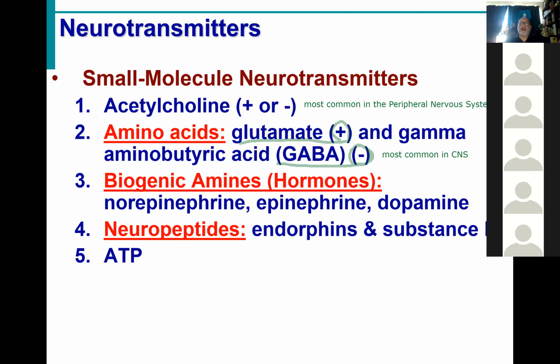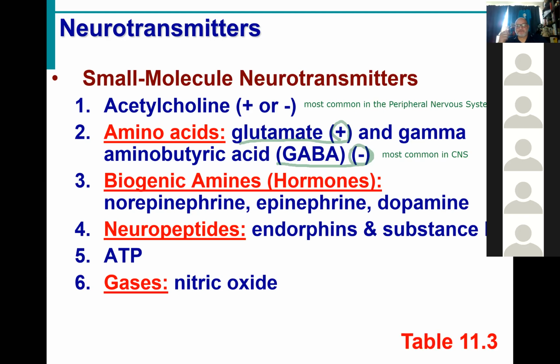And then there are some more unexpected things that can be neurotransmitters. ATP can be a neurotransmitter. Gases like nitric oxide, and I mean nitric oxide, not nitrous oxide, right? Nitrous oxide is what you get at the dentist office or at that rave on Friday night. Nitric oxide, though, has a similar effect in that it causes a dilation of blood vessels. And again, your book has a nice table that goes through many of these.